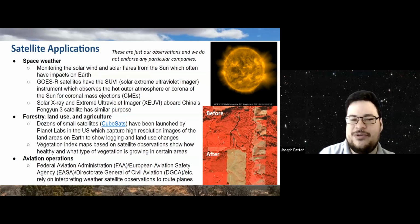So under that agriculture or land use subheading, lots of satellites are able to observe vegetation index based on their observations, and that can show how much vegetation is growing in an area and how healthy it is and what type of vegetation is growing. So those are all very important to that industry.